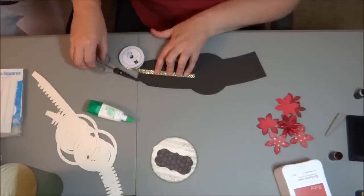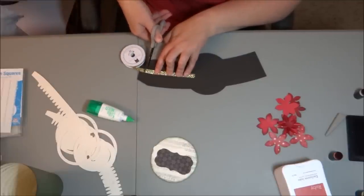and measure out some tape and cut it down.